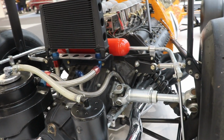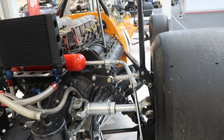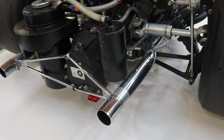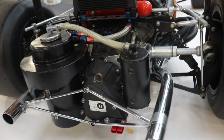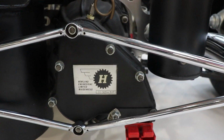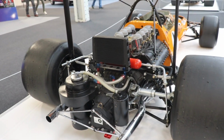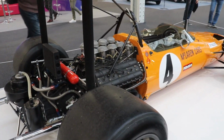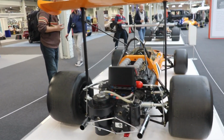Just have a look, the engine V8 with the differential and the gearbox on the back. So this combination Ford DFV V8 engine with the Hewland gearbox, as I said, many Formula 1 teams been using exactly this combination, and it was absolutely successful. Many other teams as well been using it and it was better even at some points than Ferrari and Alfa Romeo V12 Formula 1 engines.